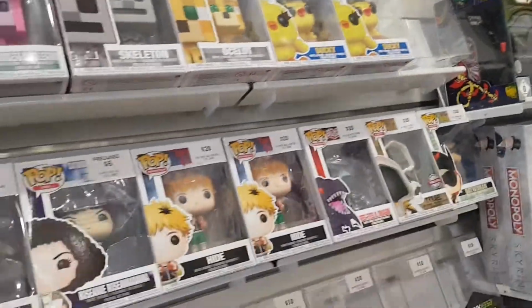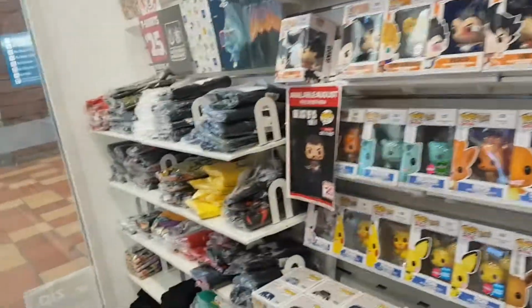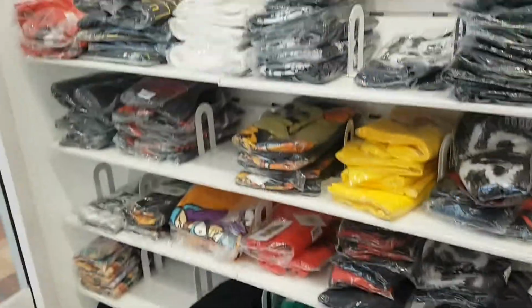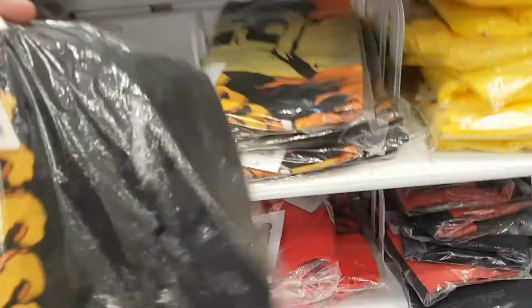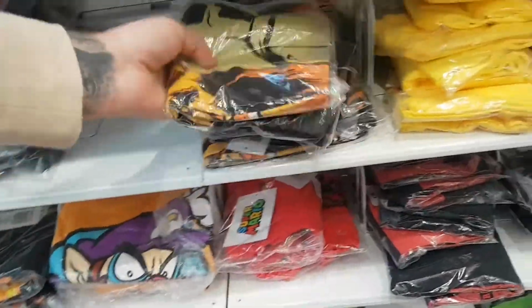But yeah, there's some cool t-shirts in the corner. Star Wars. Pokemon. I think it's Super Mario. I'm not sure what that is. Oh, that's Minecraft. But what we came looking for was the Pezzes.